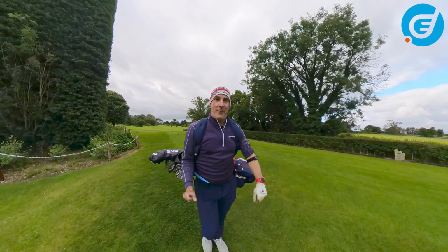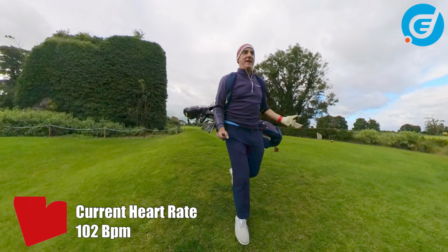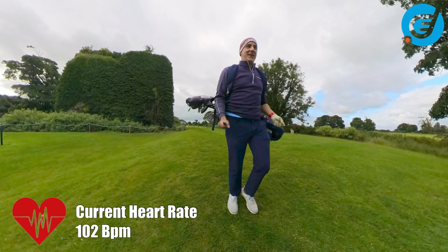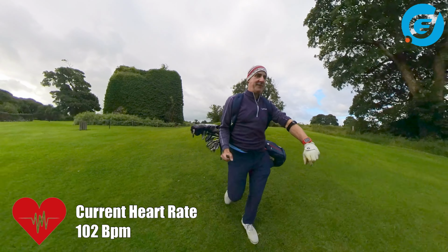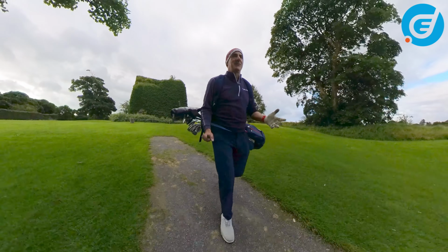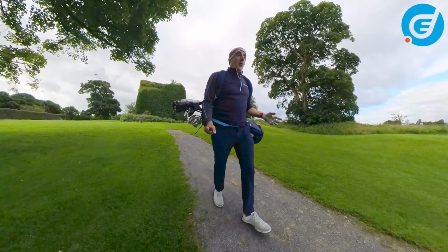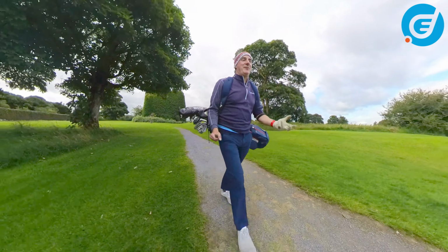Now, this thing on my wrist here is a heart rate monitor, and I do a lot of fitness stuff, a lot of jogging, cycling, pretty much an hour a day of fitness. So this band is really, really good. It tracks your heart rate through all your exercise. So the reason I'm wearing it today is to see how healthy golf is on your heart.